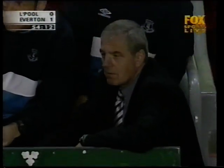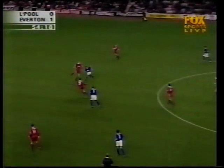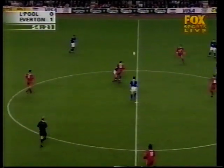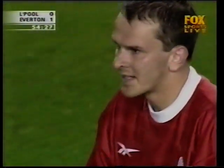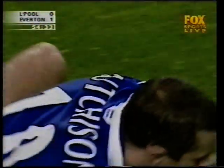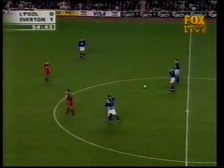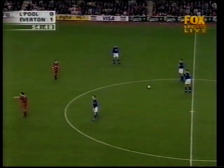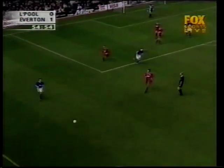He's yet to beat Liverpool in his short time as Everton manager. Maybe tonight's the night. Foul by Hamann. Well, Hutchison's been in the wars tonight. He can look after himself, of course, but he's been in the thick of those midfield collisions. Goff has gone forward for this Everton free kick. Couldn't win the header. Hegem got there first.